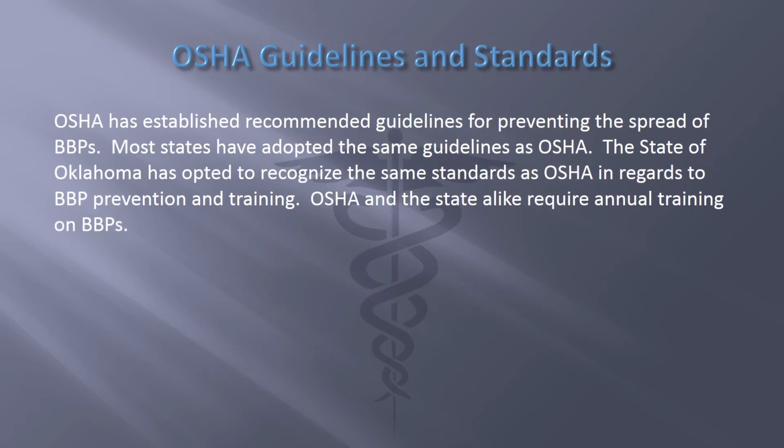OSHA has established recommended guidelines for preventing the spread of BBPs. Most states have adopted the same guidelines as OSHA. The state of Oklahoma has opted to recognize the same standards as OSHA in regards to BBP prevention and training. OSHA and the state alike require annual training on BBPs.